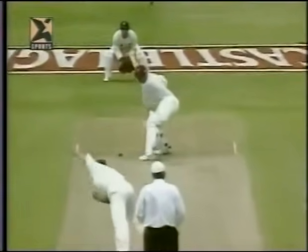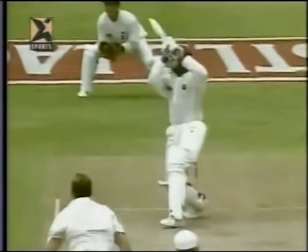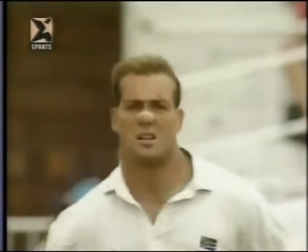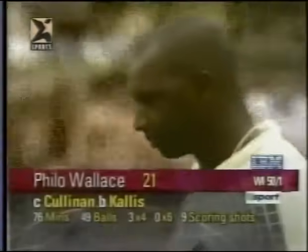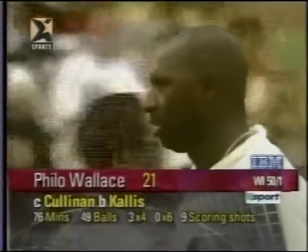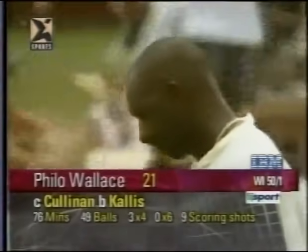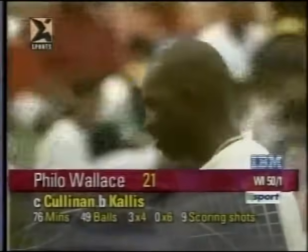Yep, that was a loose shot, but that's how the West Indies play. No footwork to speak of. He wasn't really near the line. Thick outside edge, and it went high above Cullinan's head. But those hands don't miss many. And a brilliant bowling change by Hansie Cronje. Kallis gets the first wicket. So Wallace goes for 21, an hour and 16 minutes, 49 balls for 3 fours.